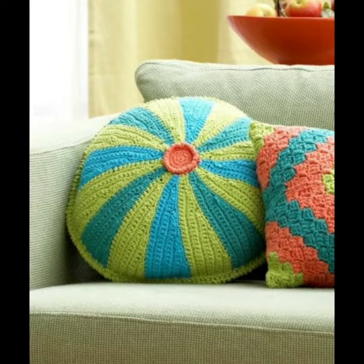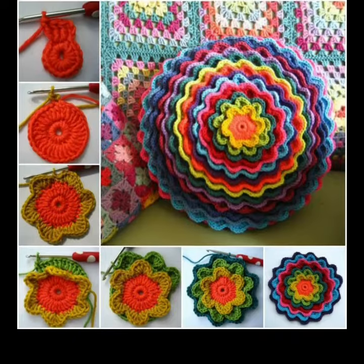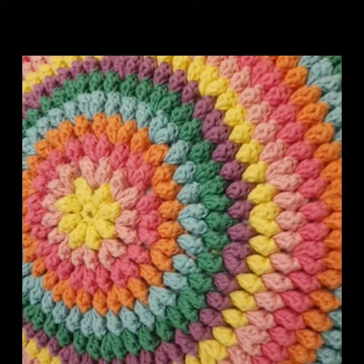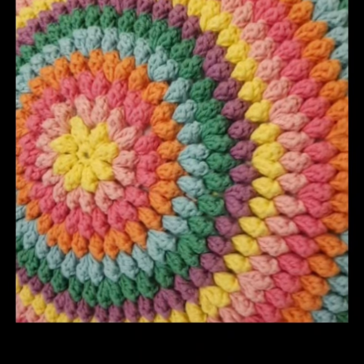In this video you will get the awesome and amazing designs of crochet cushion that will make your house look beautiful. You can use different colors and threads to make these designs more awesome.